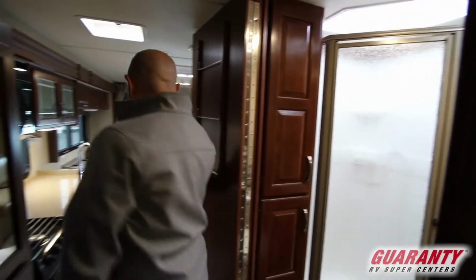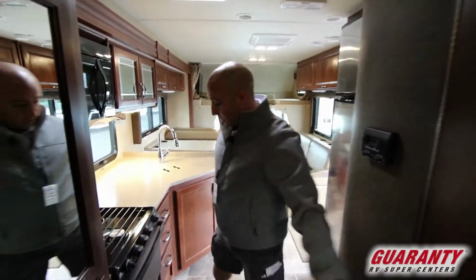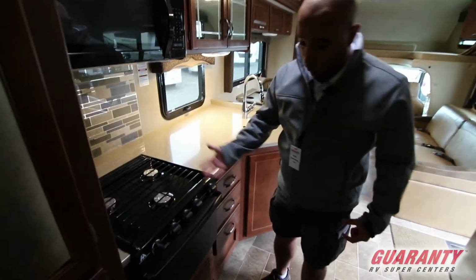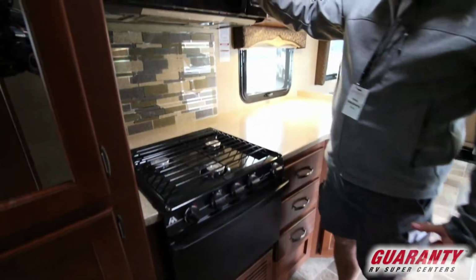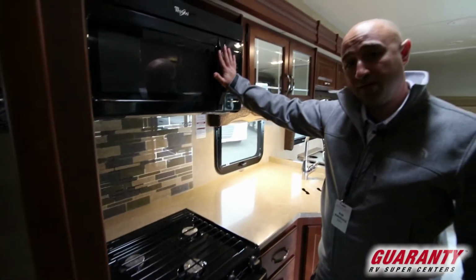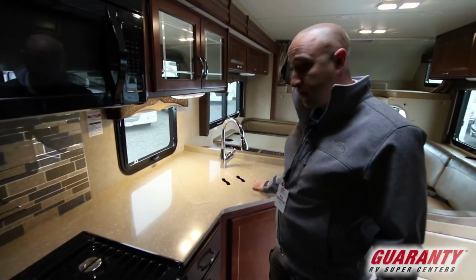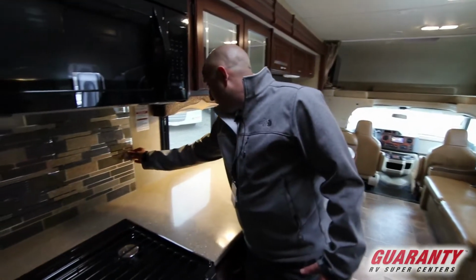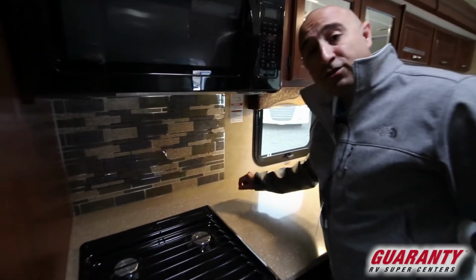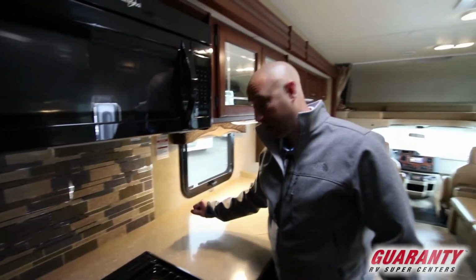As we move out into the rest of the coach, your kitchen, as you would expect, is fully equipped. You do have a gas oven, gas cooktop, and you now have a residential microwave up top. Being a 31W, this is of course going to feature solid surface countertops. It's going to be very easy to clean, very easy to maintain. And the other nice thing is this actually does have a real backsplash rather than just a piece of wallpaper that looks like rock.